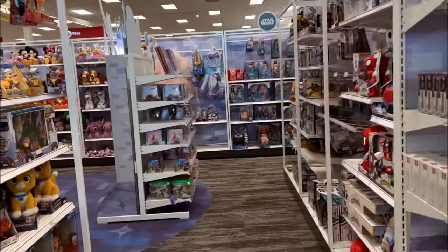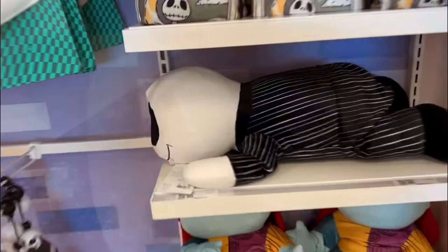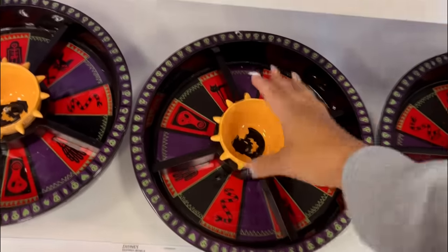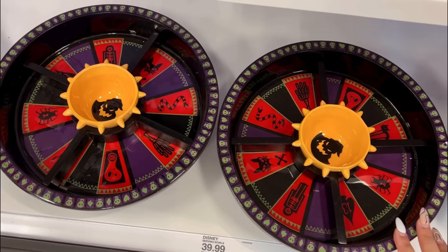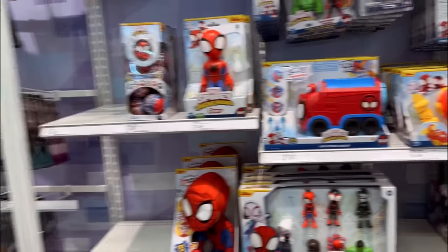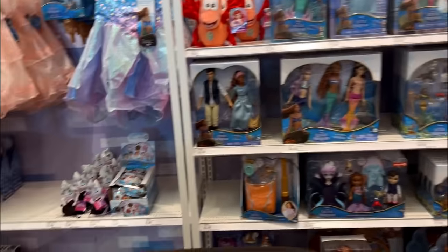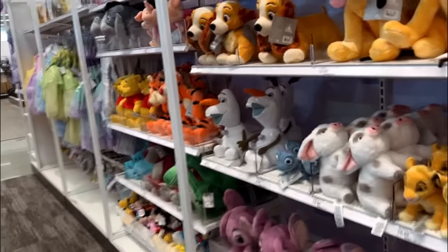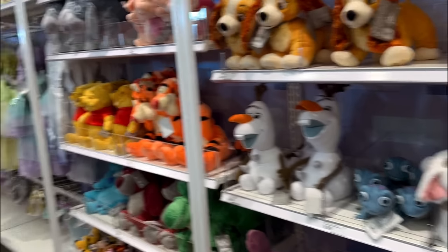Oh, they have a little Disney area. Let's look in here. Look at the little Jack Skellington. Oh my gosh. These are cute. Does this spin? That's $40. I'm obsessed. They just have a variety of things. It's almost too pretty. I could not let Navy run around in here because it would stress me out if she touched the shelves. See, none of the other Targets have this kind of Disney section, at least not in my area.